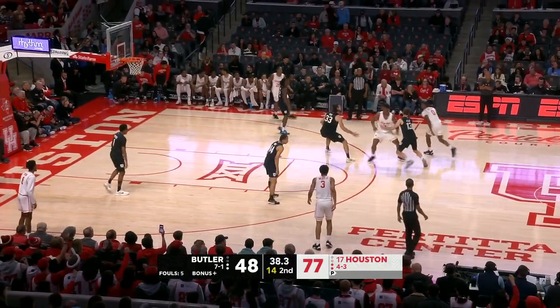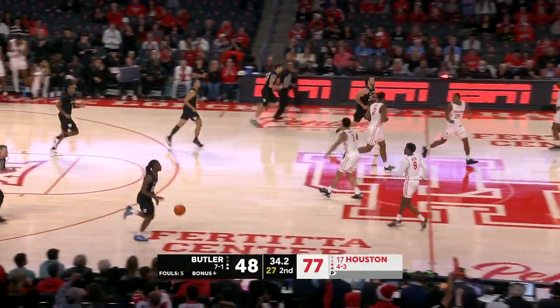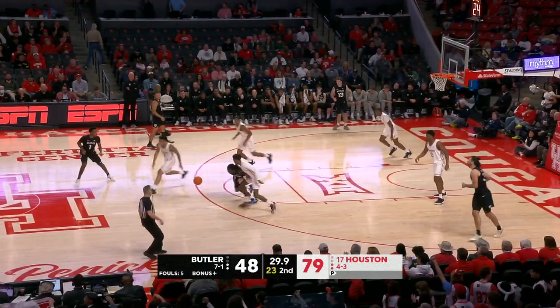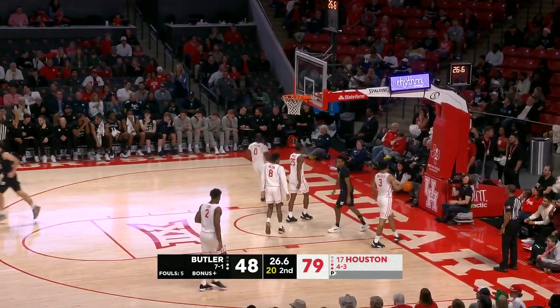Kelvin Sampson getting some guys in off the bench. Cordelius Jefferson, the pull-up. And the redshirt freshman with a jumper. Malik Wilson in the game. Also, Cedric Lott, sophomore from the Ivory Coast. And a 3 by Bowden Kapke for Butler.